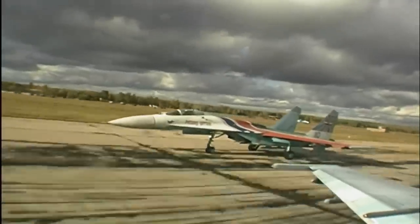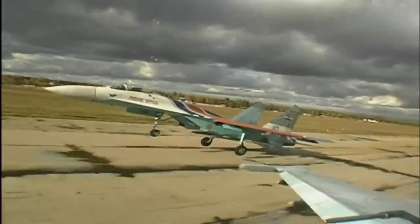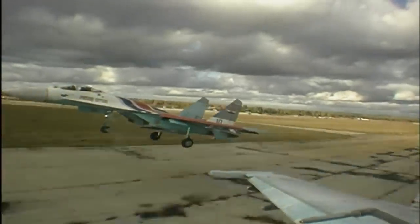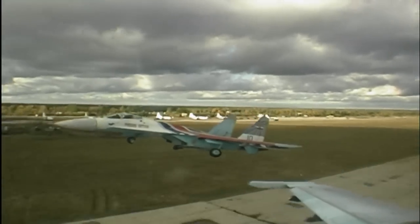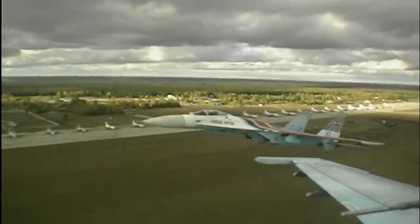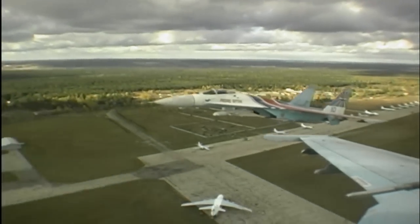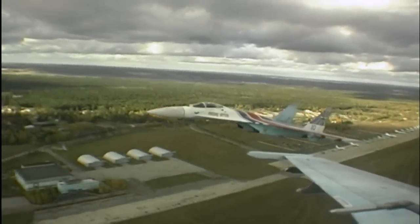The Flanker actually flew for the first time some months before the Fulcrum, but it was not in service until 1985. Bigger and heavier than the Fulcrum, it had more than twice the range, allowing it to provide long-range escort for Soviet bombers, such as the Bear and the Backfire.